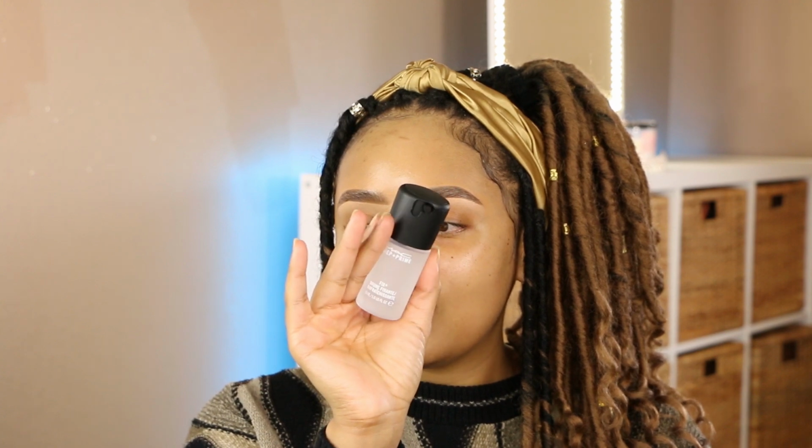And then lastly, I just got a mini Fix Plus because I just love the way this smells. It just smells nostalgic to me. And a foundation pump. How come the foundation just can't come with a pump? Why can't it just come with a pump? You have to buy the pump separate? That's an extra charge. So that's all I grabbed.